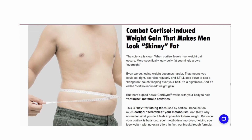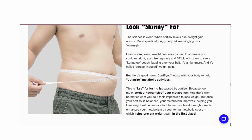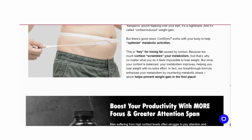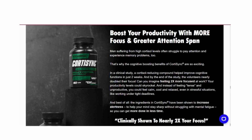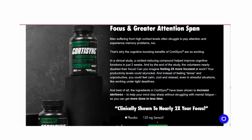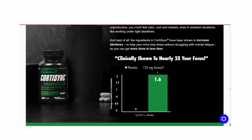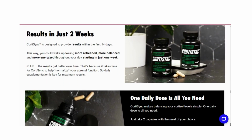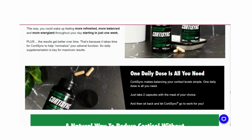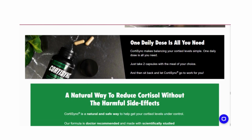PRIMEGENIX CORTISYNC, does it work? Yes, it does. Clinically shown to reduce high cortisol levels. In a double-blind, placebo-controlled clinical study, a U.S.-patented adaptogen in Cortisync helped significantly reduce cortisol while enhancing resistance to both physical and emotional stress. Now, if this is the cortisol-reducing power of just one adaptogen in Cortisync, just imagine what all seven adaptogens in this breakthrough formula could do for you.